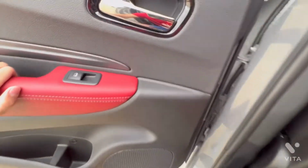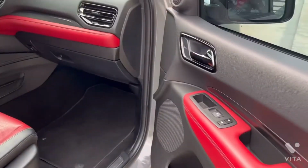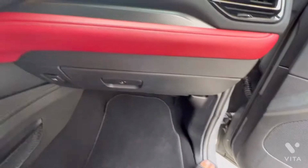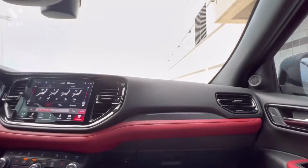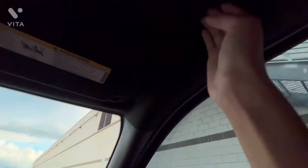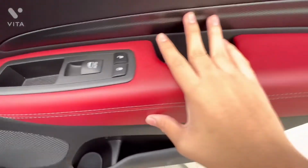Let's check out the passenger seat. Glove box, owner's manuals and such. Not bad at all.